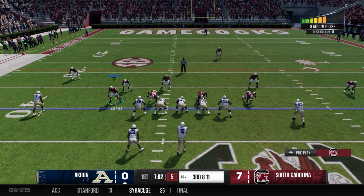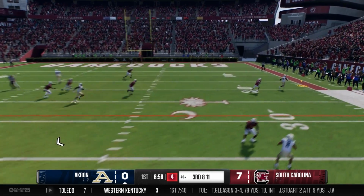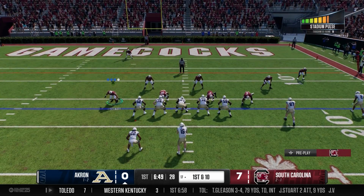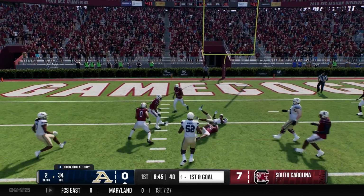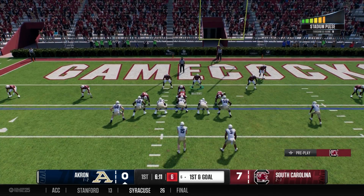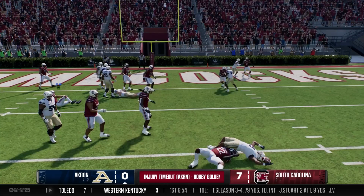They're going to be forced to throw here, as Finley takes the snap, 4-man rush, looks right side, and has a man open. That is Bobby Golden Jr., who gets the first down. Now the Zips are inside the red zone. Quickly back to Golden. He's got them goal to go. He has 11 catches for 140 yards and 2 touchdowns this season. He's been a very productive member of the Akron offense.